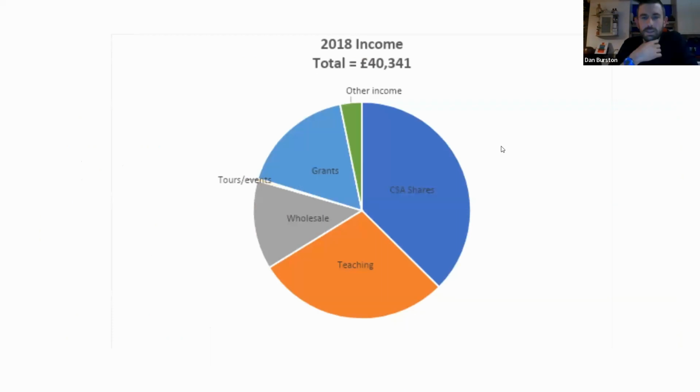Just to give a sense, this is a little pie chart of the income from 4 years ago, where roughly a third was from the CSA shares themselves. For the first 9 years of this business, the offering was seasonal: 30 weeks of the year, from June until Christmas, and then nothing. For that period, 99% was provided from the farm's produce. There was a good chunk of teaching, and a good chunk of wholesale, selling to very local shops and restaurants, and a sizable wedge of grant funding. The farm was grant funded initially, and then every year for the first 9 years.